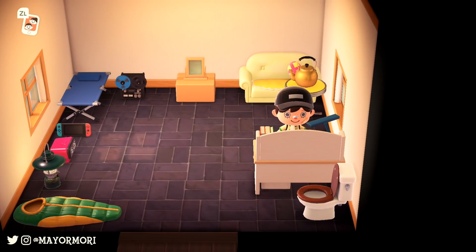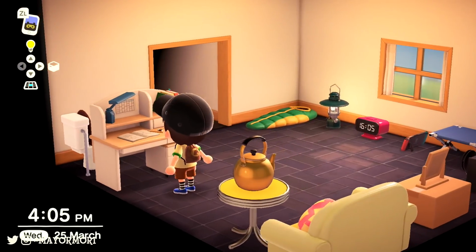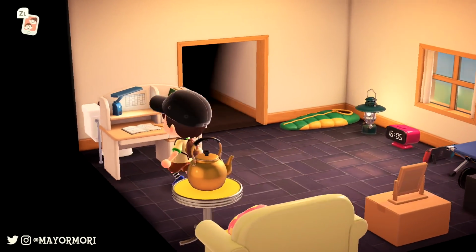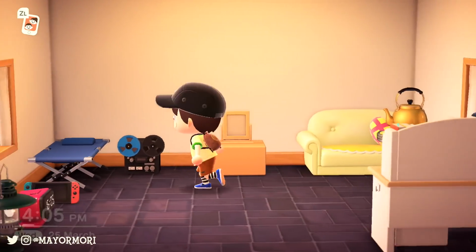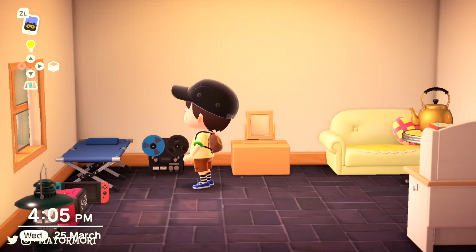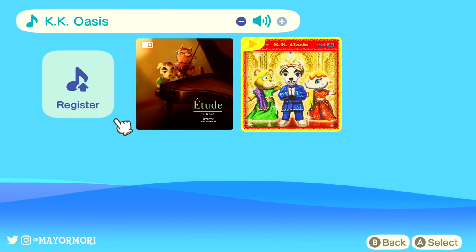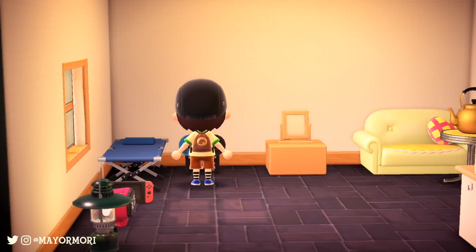Let's see. So this is my craft... Oh no, it's not a crafting bench. I tell a lie. It's just a little workstation. But I finally did figure out how to play KK Slider songs. The radio we start with, you can't put the songs in. But if you buy a CD deck or this player, you can go up to it and just register something from your pockets. And I'm playing KK Oasis at the moment because it's kind of catchy.